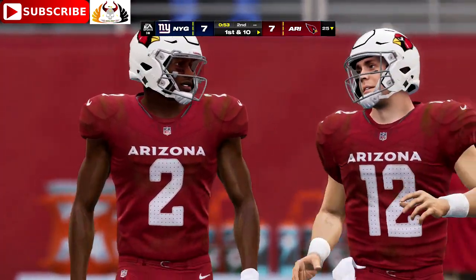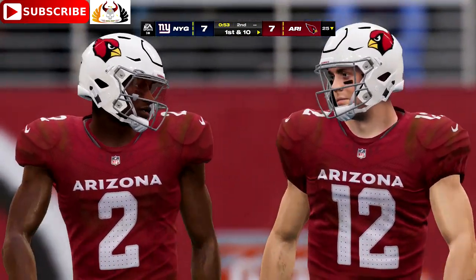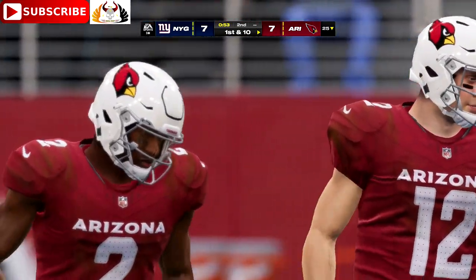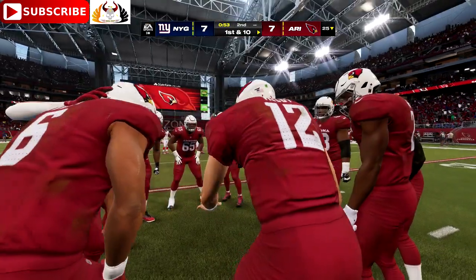Well, the Cardinal offense going to take over late in this first half. And with a little under a minute to play, they may be looking to pick up some yardage here, maybe try and come up with a field goal to seize the lead before intermission.